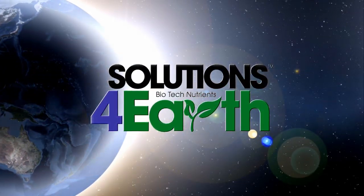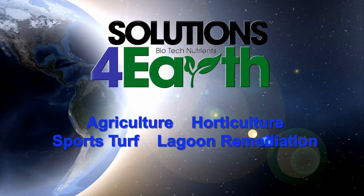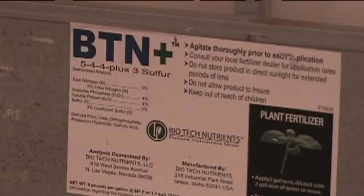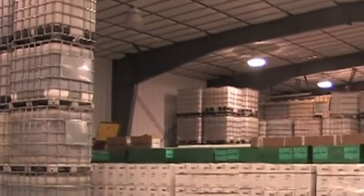Solutions for Earth has 4 divisions servicing the agriculture, horticulture, sports turf, and the lagoon remediation industries. Solutions for Earth develops, manufactures, and distributes environmentally sound products which are geared towards maximizing a plant's potential by improving the environment in which they are used.